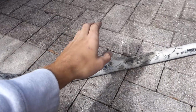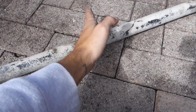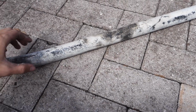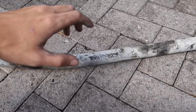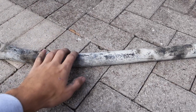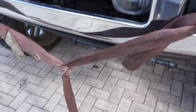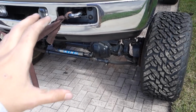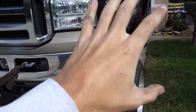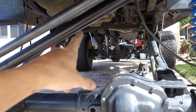So basically the game plan is to just cut this in half and then extend it and put a sleeve over it and just weld the sleeve. The tricky part is going to be making sure this is the right length since it won't be adjustable. And that's where I messed up on this one over here. When I did this one, I had the whole truck strapped from the frame to the wheel, and I pulled it this way because naturally the truck wants to go that way. While it was strapped, this was straight.